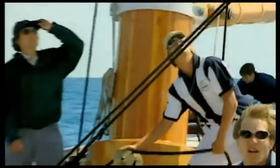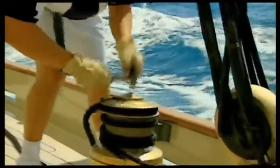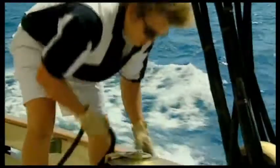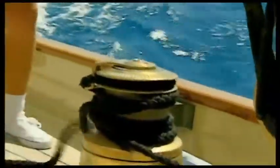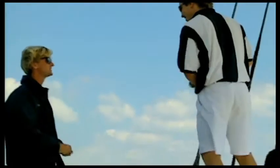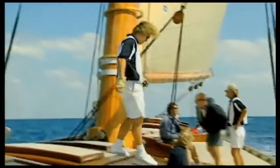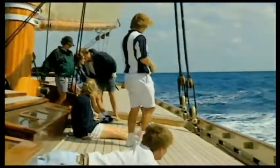Job well done. America's crew puts the finishing touches on tightening her sail. Procedure is everything on a boat at sea, and the America is no exception. A display of friendship and teamwork exemplifies the feeling on board the Schooner America, and it's time to relax. For now.